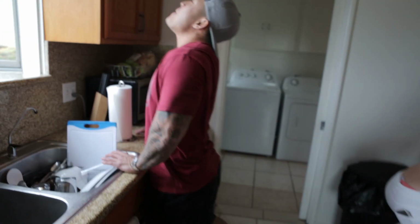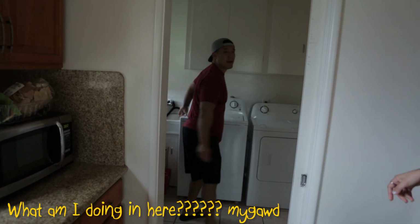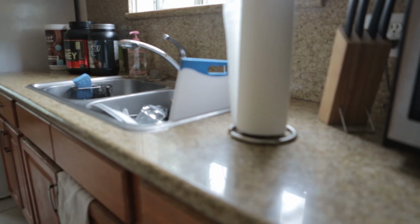Next up, we got the kitchen, and this is where the magic happens. Over here, bam, bam, bam. Over here, bam, bam, bam. On the washer, bam, bam, bam. Everywhere, all up in here, we get all kinds of magic. I've only been in here maybe 2 times, and that was to organize. I'm never in this room.